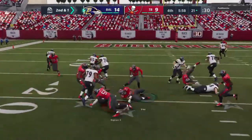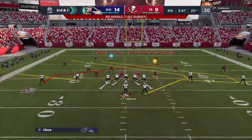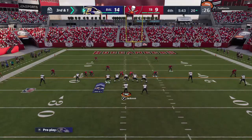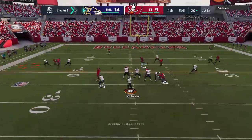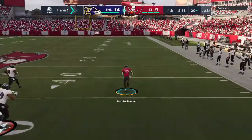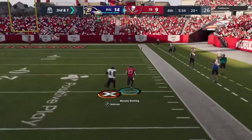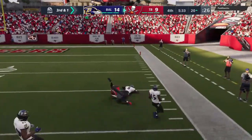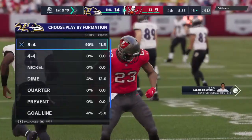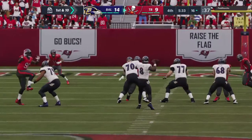Out of the gun, they give to Ingram. And he's stopped immediately there. No gain on the play, and now they're faced with a 3rd and 1. From the gun on 3rd down, Jackson. And now off to the races down the right side. 30. And they will finally stop him, but a great return gets that football all the way down to the 16-yard line. So that changes things, no doubt.